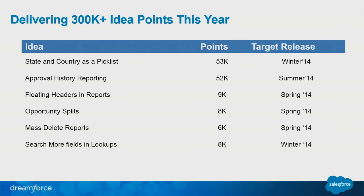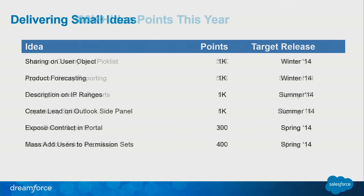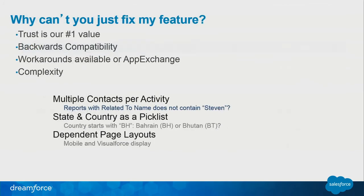So we delivered big ideas. State and country as a pick list is done. Yay! And it was really, really hard, and I'll get into why. Approval headers, and so we go through and we have produced a lot of features that customers have a significant amount of demand for. But it's not just the big features. We also do the small ones. Small ones that just one company really needs, but it's critical to their business. And we find it strategic, and then we implement it. And so the Idea Exchange is one very large way that you can contribute to the product prioritization process.